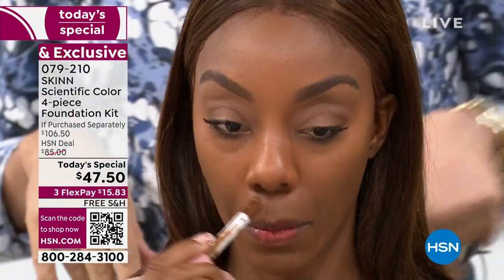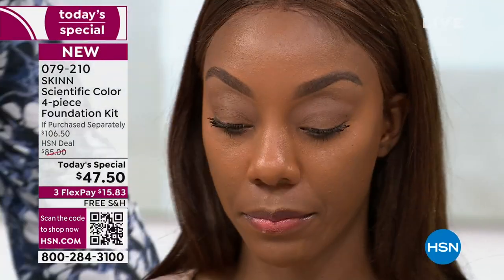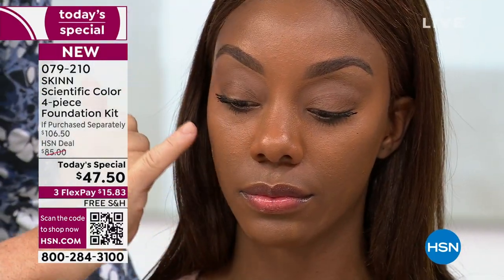Now, Miss Chanel over here is doing it the professional way. She used the 7W, which is the warm peachy shade, under her eye because peach hides darkness and it also snatches your cheek up. Then she used the 7N, the neutral deep, on the rest of her face. And wait till you see what she did. That's the professional way to do it.